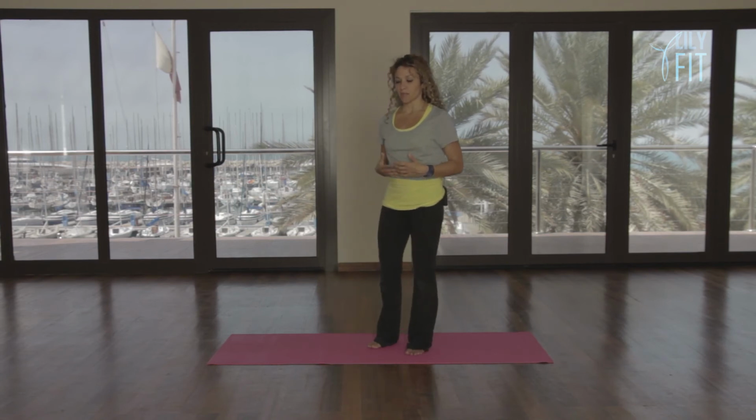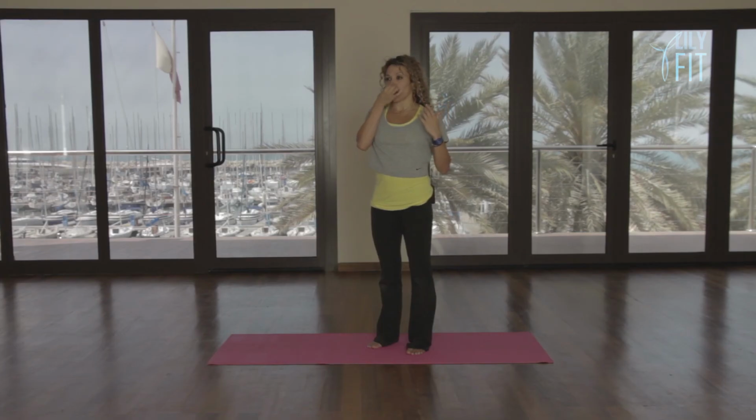So one way to open up our nostrils and sinuses is to do alternate nostril breathing. If you've done a lot of yoga practice, you're probably used to this. We're going to take our thumb to one nostril, and we're going to breathe in. If I'm mirroring you, I'm going to block my left nostril and breathe in through the right. I'm going to clip my nose, holding my breath, and breathe out through the left nostril.